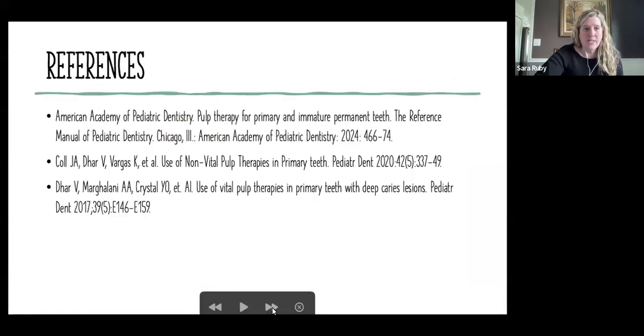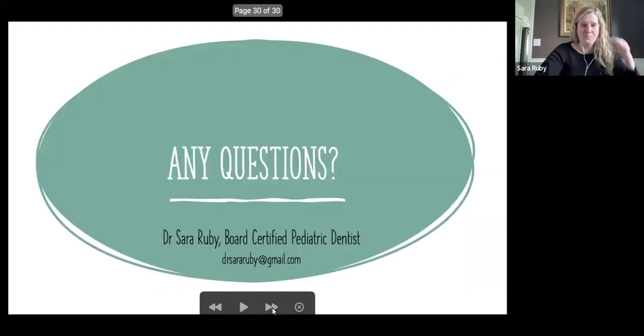So these are some of my references that I use, and I definitely love, if you want to treat children, the American Academy of Pediatric Dentistry has a reference manual. For anything that you would do in pediatric dentistry, there is a guideline or studies and exactly the steps that you should be doing. So we're very lucky to have that.